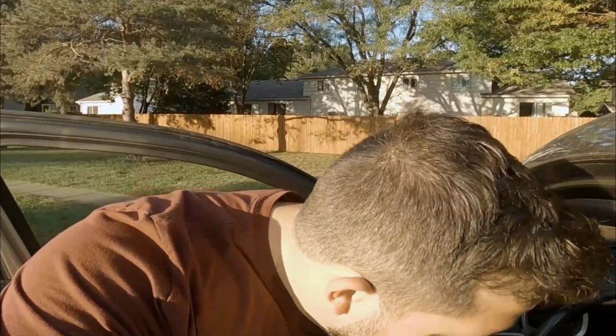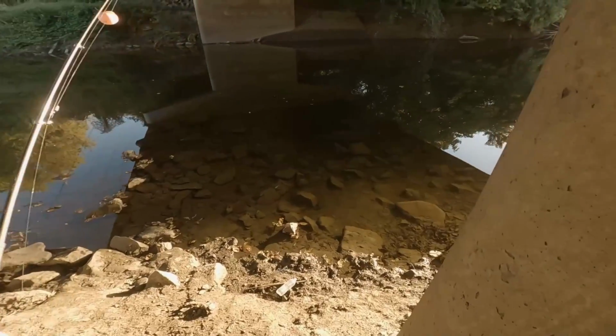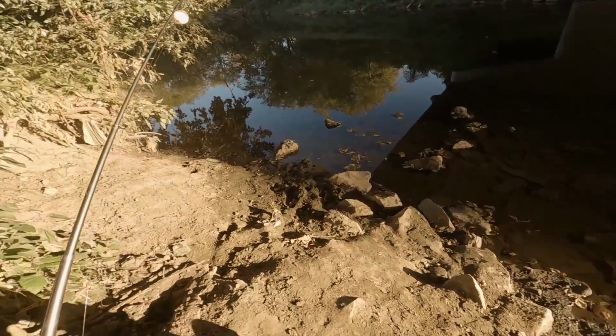What's going on, everyone? I've arrived at where we're going to be fishing today, and I've got the camping rod, the pen rod, the Coleman pen rod, and I've got my bait, and we're going to see if we can catch some fish. So let's go. I'm a little hesitant about this bobber type. I've never been a fan of round bobbers, but yeah, we're still going to give it a go.